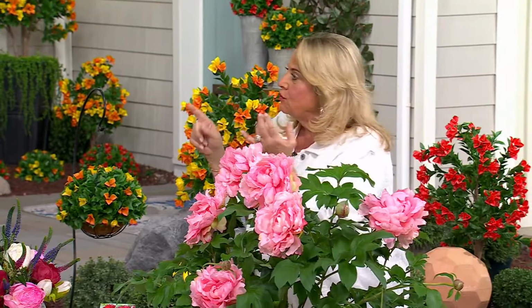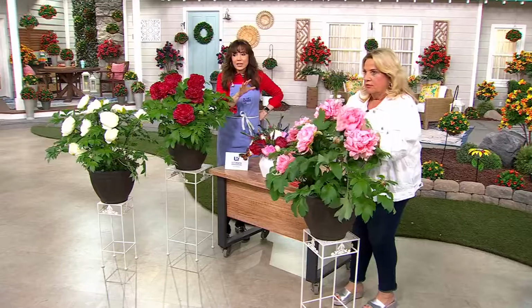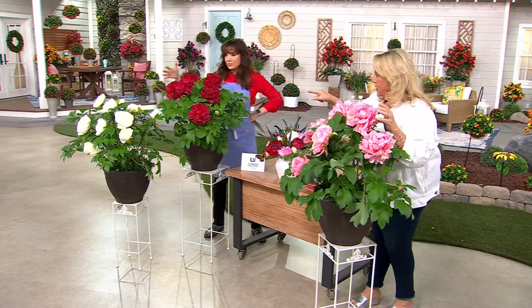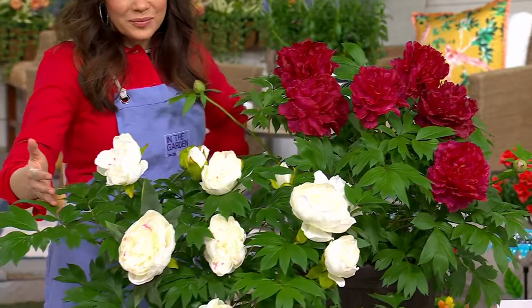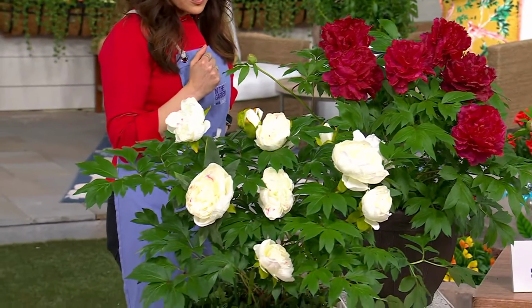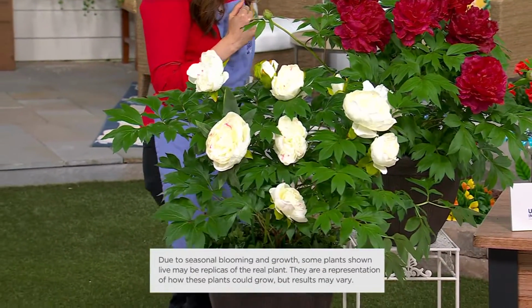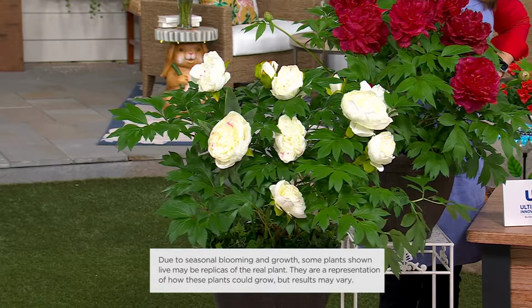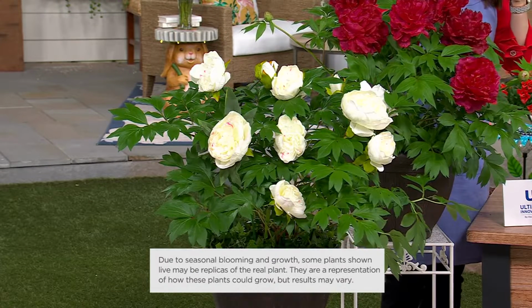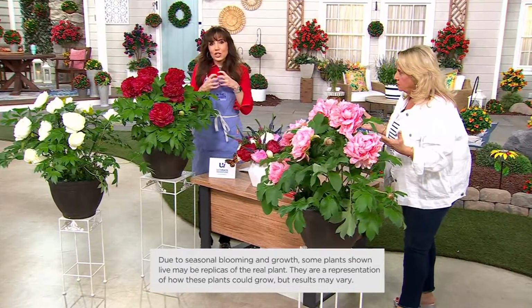So you can have a choice of the pink. Pink is absolutely gorgeous, going very, very quickly. The red, gorgeous, and then the white. Now listen, these peonies, when they're done blooming in June, turn into the most gorgeous shrub-like plant. Well, that's what I was noticing. Gorgeous, beautiful plant. Peonies can be such a beautiful foundation plant for your garden.